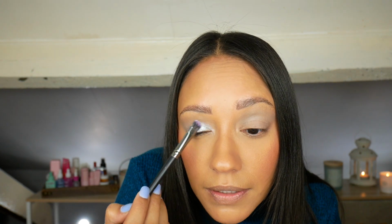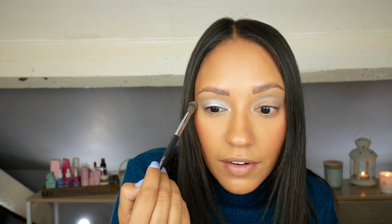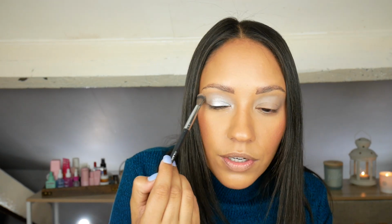Oh, I got some fallout there. Yeah, this shade is quite chunky. So I'm going to take that all the way to the inner corner. And then again, just taking this brush and not adding anything additional, just soften everything up. I might just dip into that first shade again and do a wash over the shimmers.